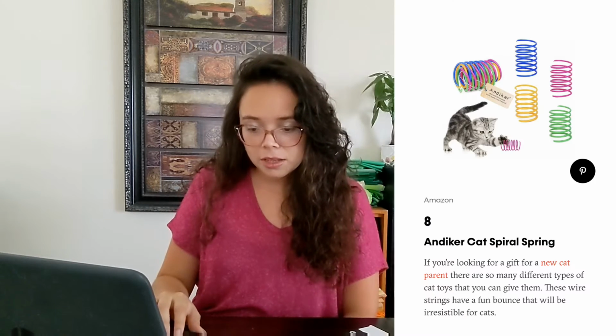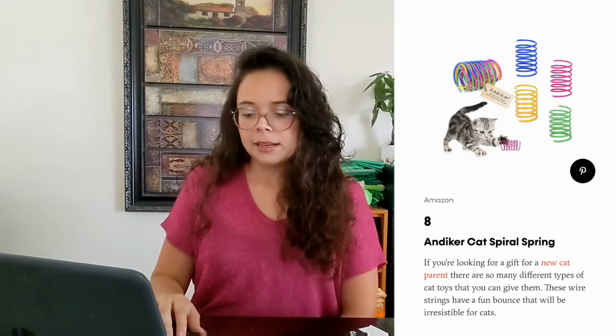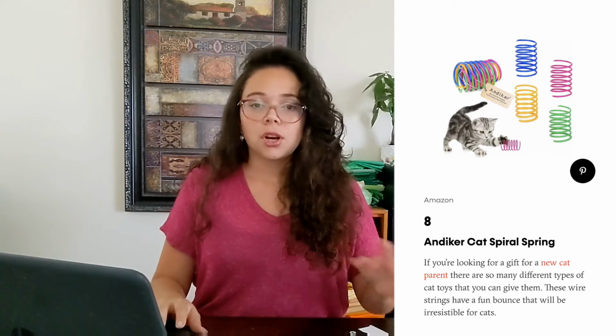So these little Andiker cat spiral springs. The springs themselves are really cool. I think they're worth giving your cat. As far as it being a gift, if you're buying a gift for the cat for Christmas, sure. I don't know that it would be as memorable if you give it to a cat person. Like, if you got your cat person something and then you got their cat something, this would be really cute. They're usually not at the stores.